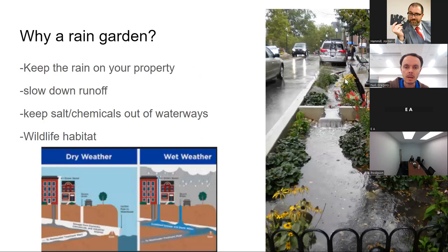All right, so why a rain garden? The idea of a rain garden, as in the picture, which is a more commercial one, but I love it on this side of the road here on the right, is to keep any precipitation that falls on your property and not have it run off down the roads, down the sidewalks or anywhere else. And that is better than how it often happens now.